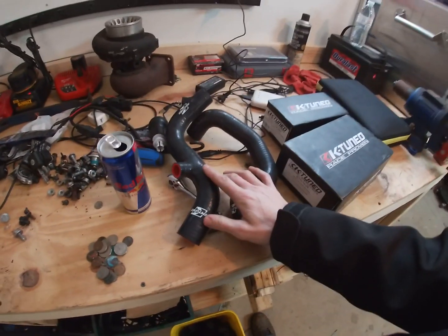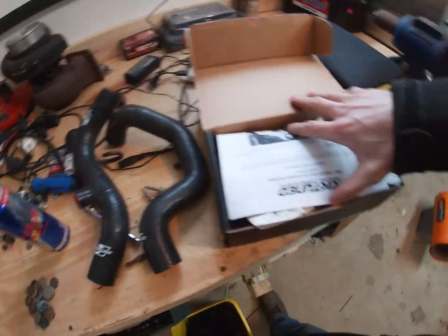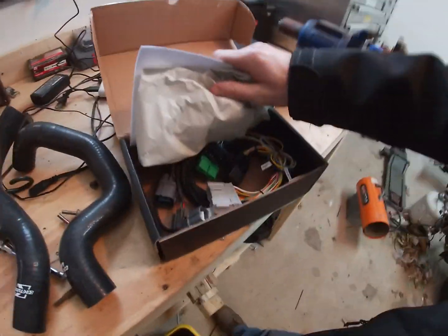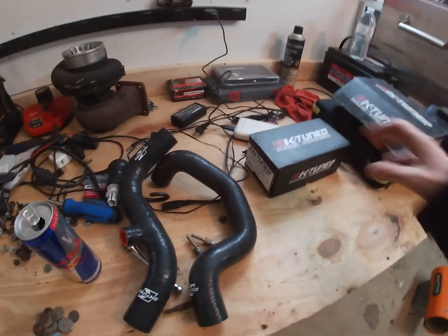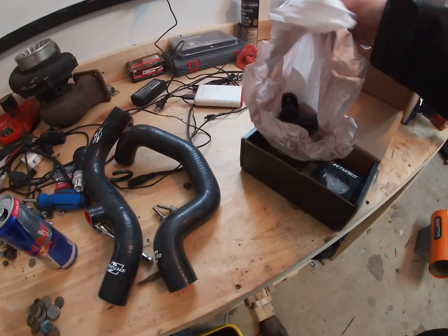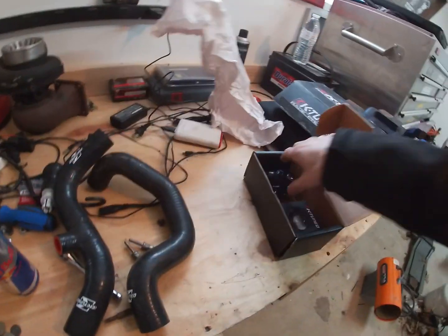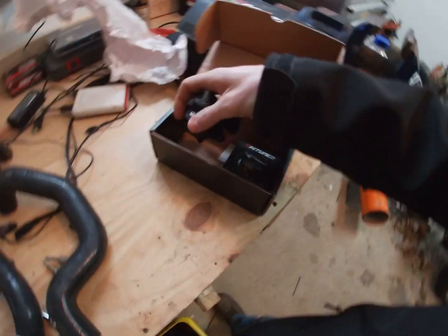We also have the K-Tune radiator relocate kit. It came with all the hoses, so we also did that. I have the K-Tune swap conversion harness for the hatch. And then I still gotta get the bracket for the regulator. Oh, I'm sorry. The K-Tune fuel pressure regulator, big boy, with their gauge.